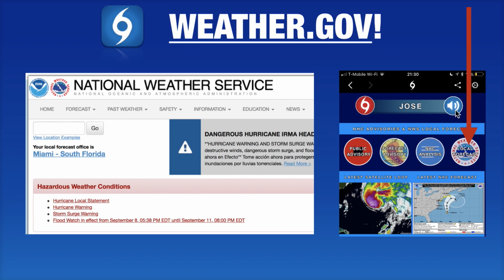And new to the app, if you click on this audio icon here next to Jose's name, it'll give you the latest audio update on the hurricane from the Hurricane Tracker app. And we'll try to update that as often as we can as new data comes in.